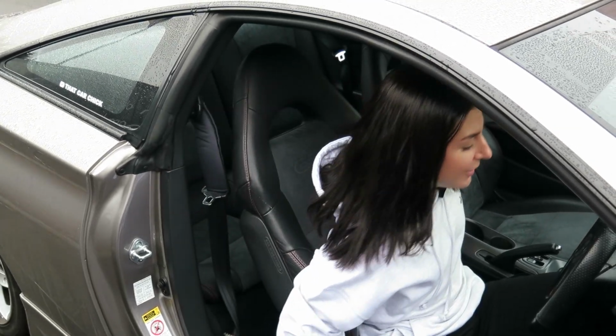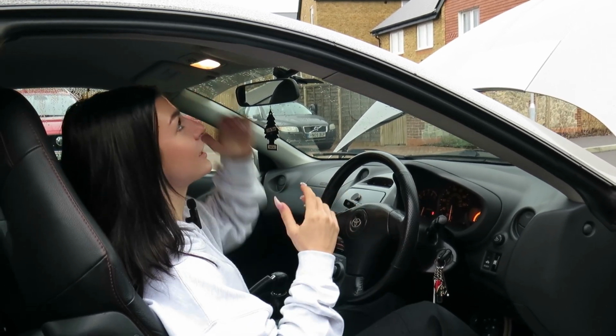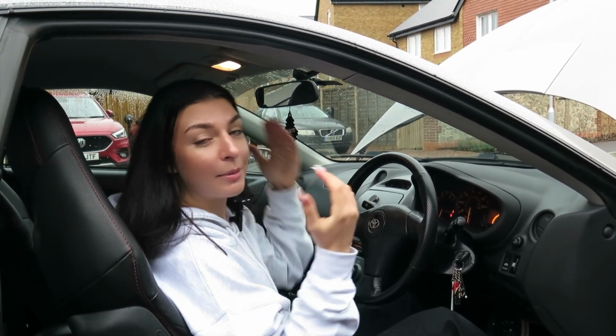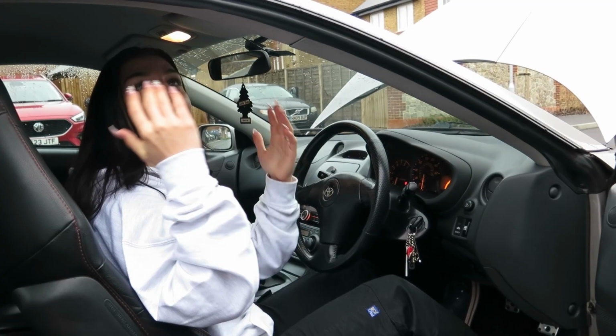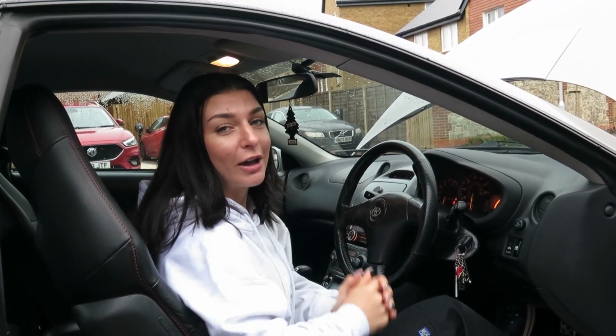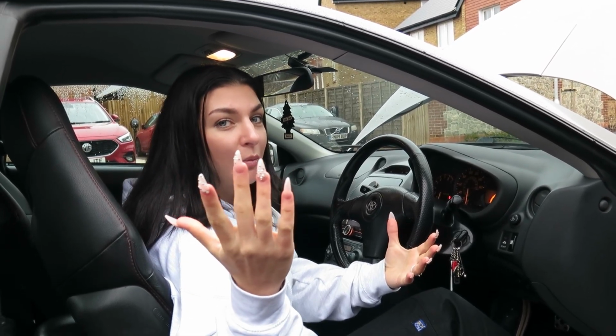If you are any taller than probably 5'5", you are screwed, because the ceilings in this car are very low. I mean, I'm 5'3", and I need to put my seat all the way down, and I'm still nearly touching the ceiling. So if you are any taller, this car is probably not for you, unfortunately. This is all about weight reduction in this car.